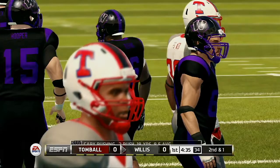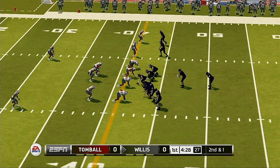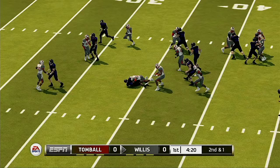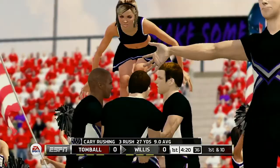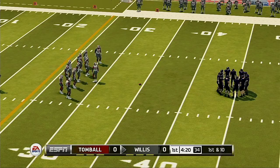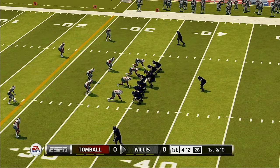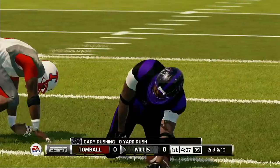That brings up second and short yardage situation here. Second down and one. Another set of downs, and more importantly, opens up a whole host of play calling possibilities for the coaching staff. Double tight, guys, double tight. Four down. Mike four. Go! Right back to the run game, and this time he's met immediately.